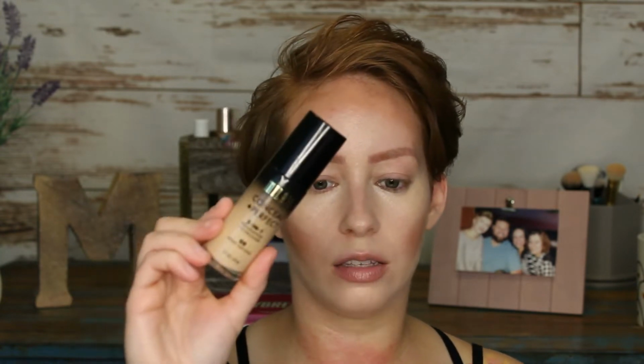Alright, so now let's do foundation. So I think I'm going to use the Milani Conceal and Perfect 2-in-1 Foundation Concealer.